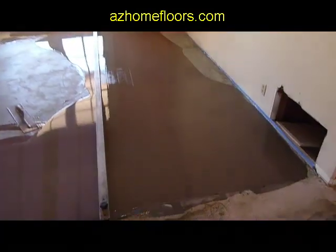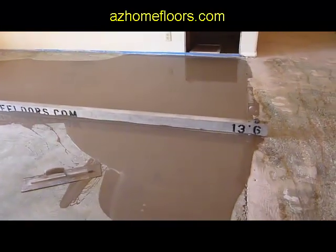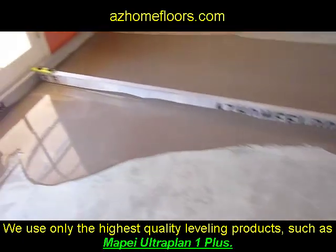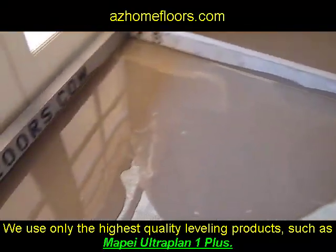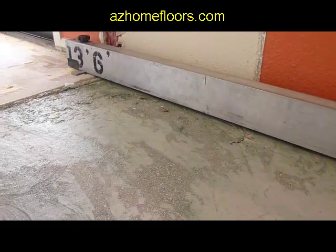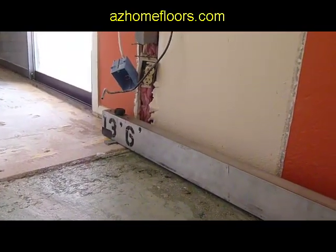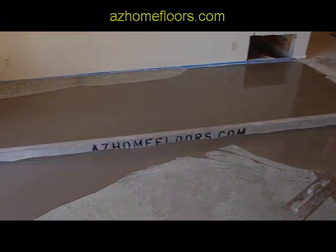This is our first coat of Ultra Plan 1 Plus that we put down. We've ground the high spots, put the primer down, and just took a little bit of a step back here to show what it looks like when this stuff goes down. A lot of people think that you just dump it down and it seeks its own level. It's not really true. In fact, those of you that have tried this have gotten into a lot of trouble yourselves. You really have to know how to screed this stuff and how to work with it.